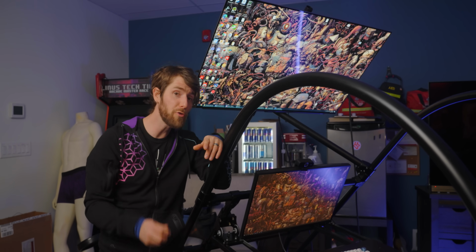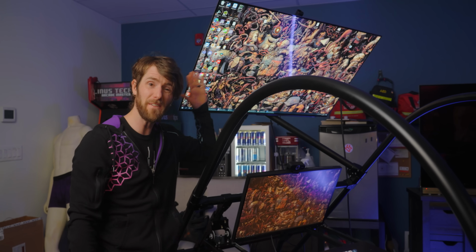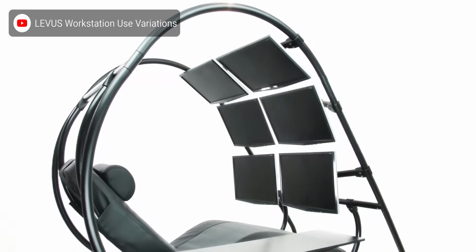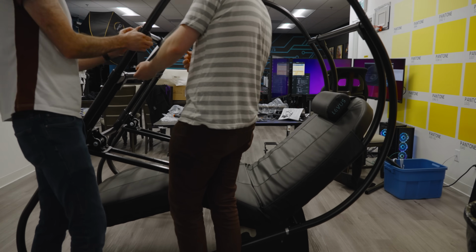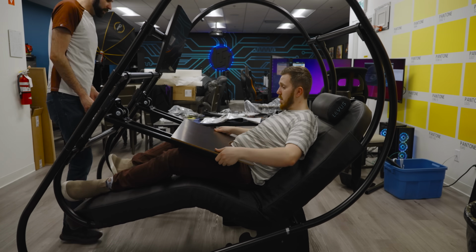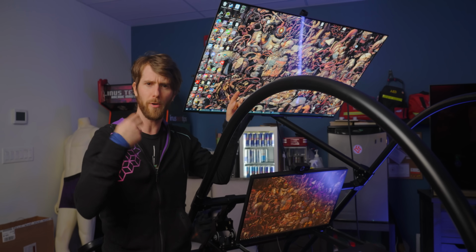You can mount multiple curved ultra-wide monitors inside the frame, put up to a 55-inch display outside the frame, and with the purchase of additional connectors, you can go pretty much buck wild. Thanks to the sturdy construction of the frame, you can mount displays of any weight you want as long as they have a compatible VESA-bolt pattern. Though, if you have a very heavy one above you, I would personally recommend some kind of backup safety strap in case something bad happens.